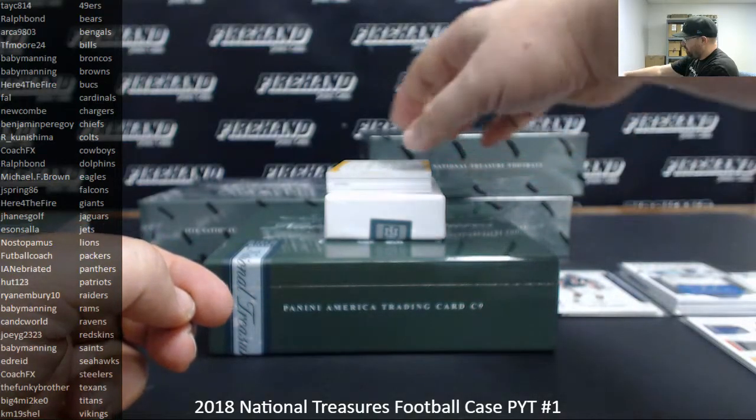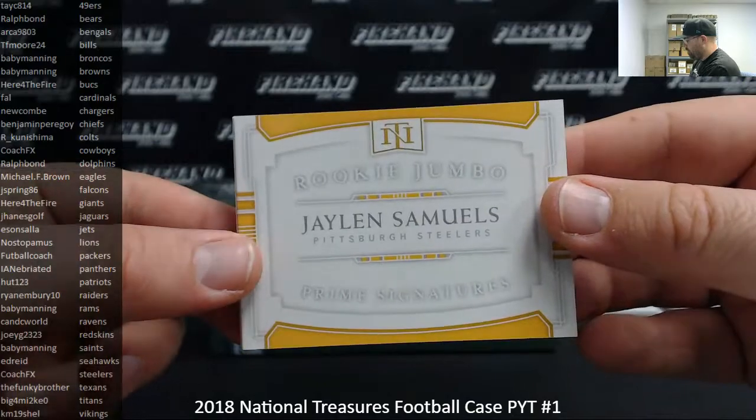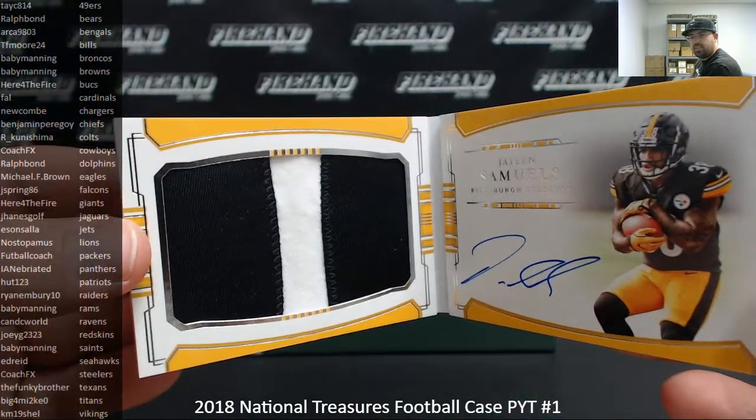All right, we got our first booklet, a Prime Signatures Horizontal of Jalen Samuels, Pittsburgh Steelers. Serial number on that one's 43 and 99. Steelers belong to Coach FX. There it is.